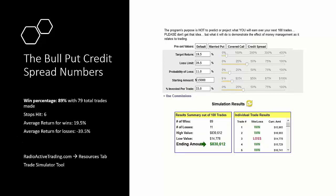A little bit exaggerated, that's over 100 trades. We saw 70 trades or so in the 1-year performance that we looked at in this case. So that's highly exaggerated. And again, as I mentioned, numbers are a little bit different. You can play around with this tool if you go to radioactivetrading.com, click on the resources tab. This is called the trade simulator tool. You can run your numbers there for what kind of returns you're seeing and what expectations you might have. Okay. Up at the top, I do need to reiterate this. This program's purpose is not to predict or project what you will earn over the next 100 trades, but it's going to give you a demonstration of the effect of money management as it relates to trading. And that's what I'm showing us here as well.